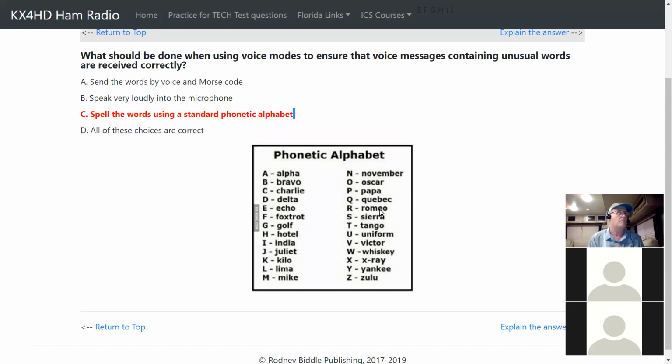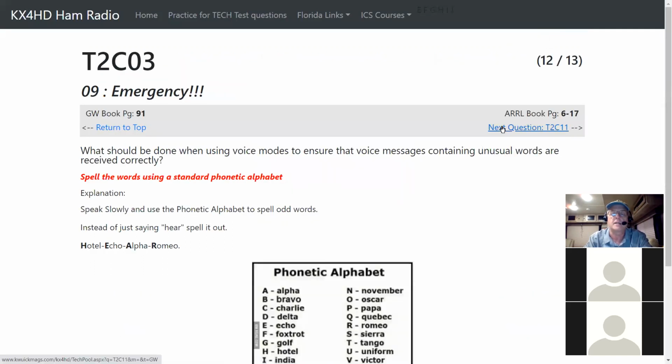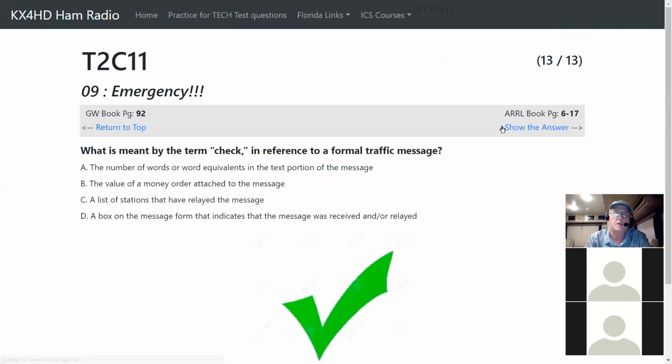Like, if I'm spelling my last name, sometimes on the phone I just say B as in boy. That's not Bravo as in the phonetic alphabet, but people understand boy, or C as in cat, D as in dog, you know. But this is what the standard phonetic alphabet is. And my call sign is Kilo X-ray 4 Hotel Delta, but sometimes I say Kilo X-ray 4 hot dog, because people remember hot dog.